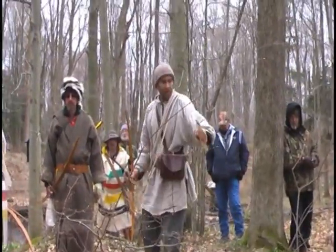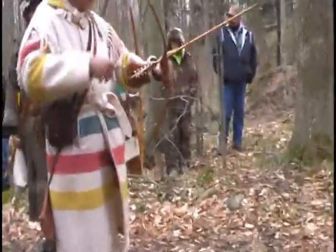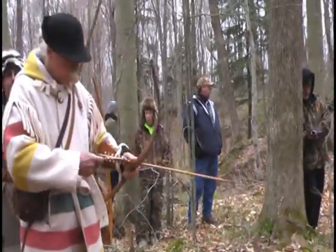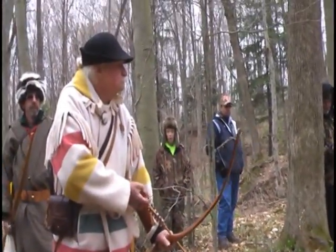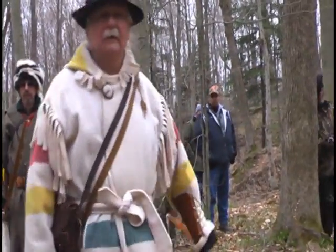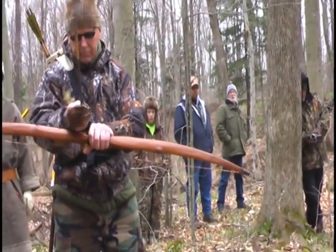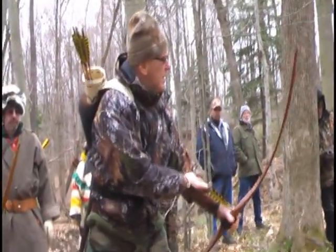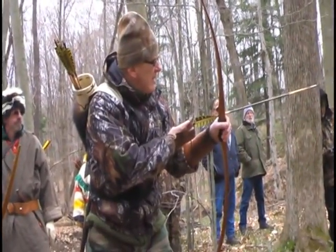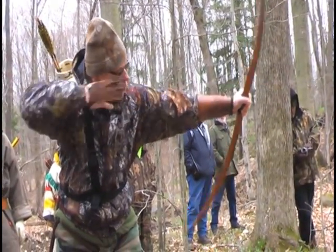So, all right, Ed, you want to make a first shot up here? And we'll shoot from the post. Right, you can shoot from right here. Neither over him or under him. What's going on? Look straight. Nice.